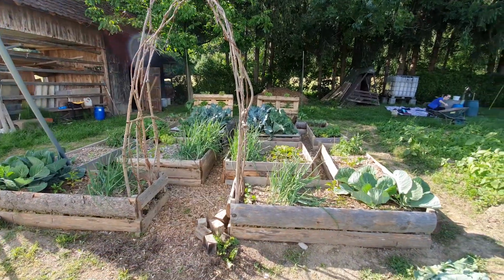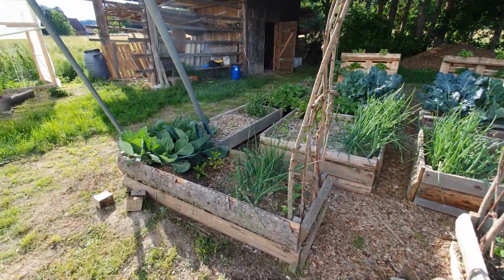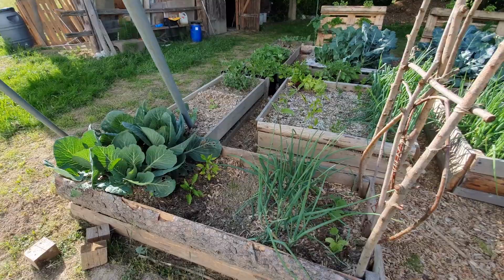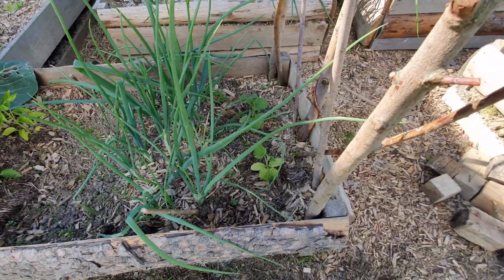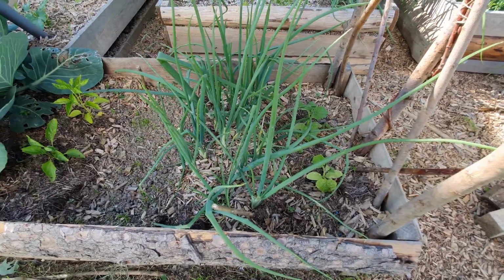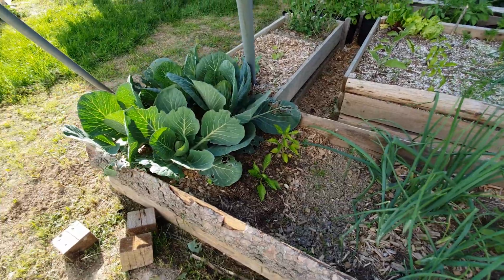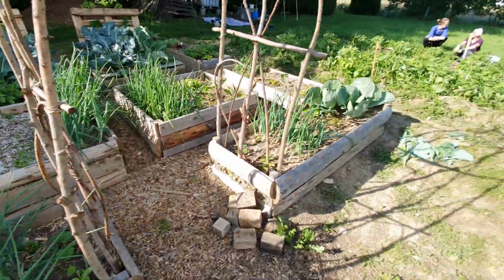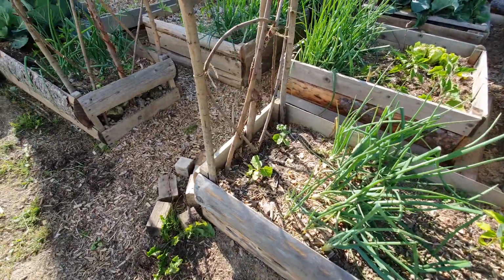As you can see, my small kitchen garden is designed to be symmetrical. This, in my opinion, is more pleasing to the eye than having every bed for only one specific crop. Here in the front I have cucumbers, onions, carrots, peppers and cabbages. And the same pattern is repeated on the other side, just mirrored.